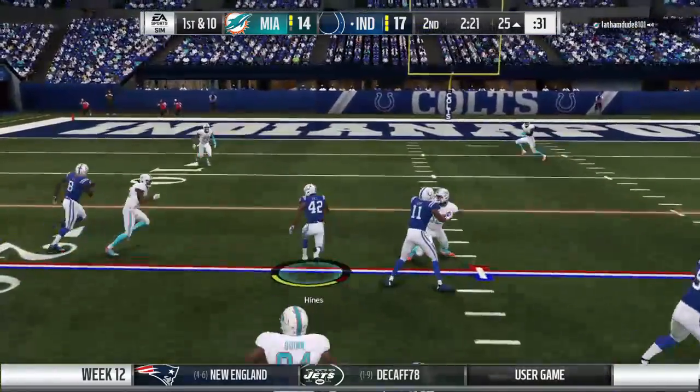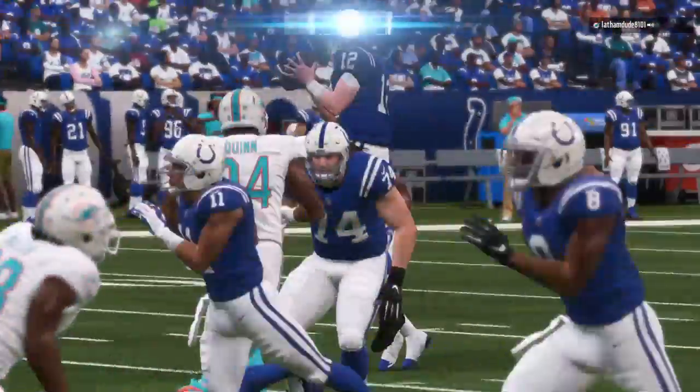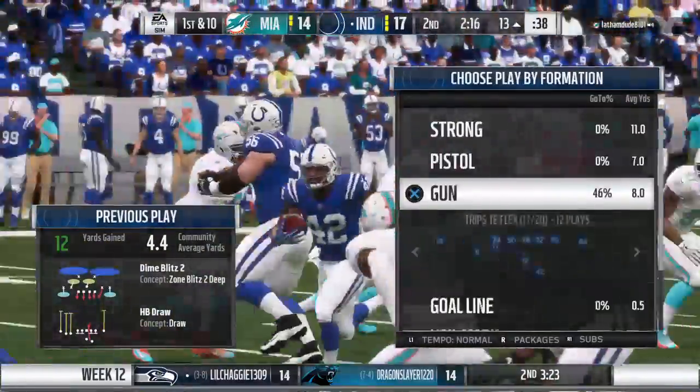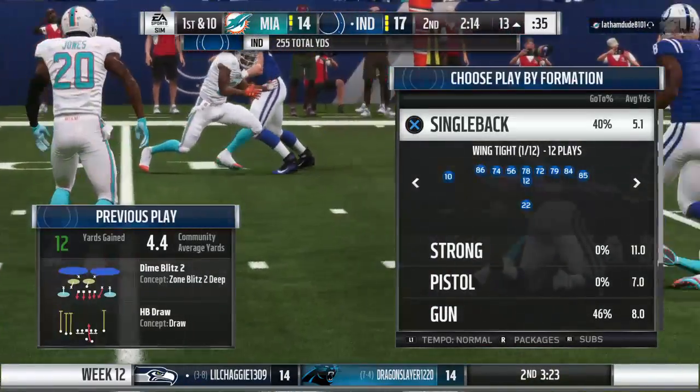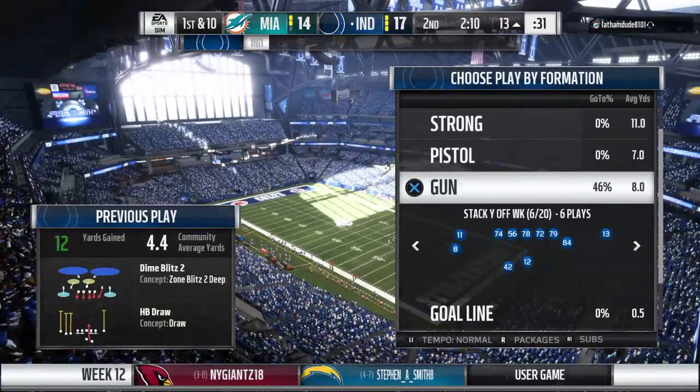Now the rookie from NC State, this is Naeem Hines. 12 yards on back-to-back plays there, and that's another first down. We both know it's difficult, but they've made it look effortless. That one might have been a run up the middle, and they moved the ball with relative ease.